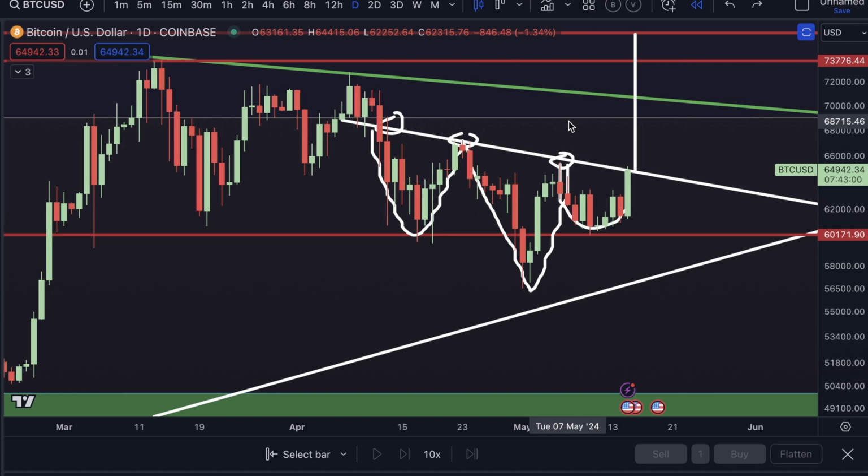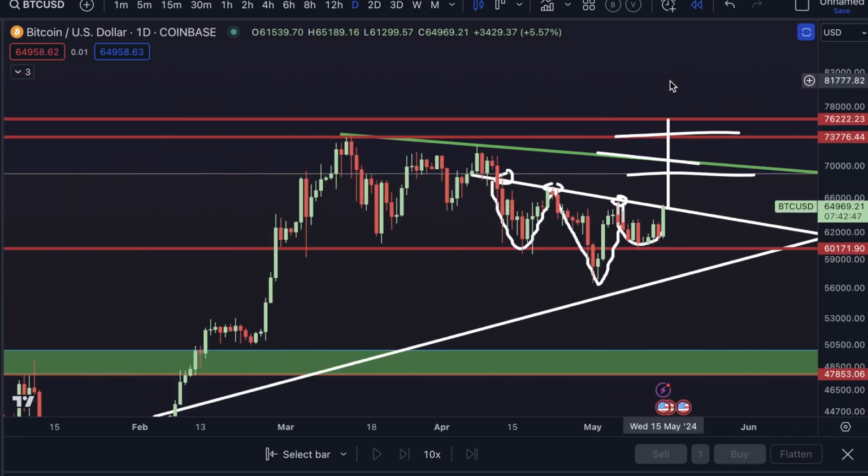Our next levels to contend with are our previous bull market all-time high at $69,000, this downtrending level of resistance, our current all-time high, and then if we shatter all of that, we can get to the price target of this inverse head and shoulders pattern and potentially run on towards $100,000.